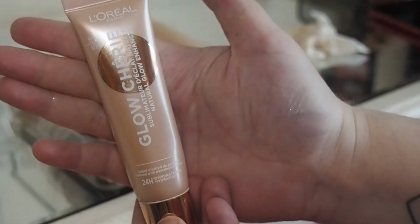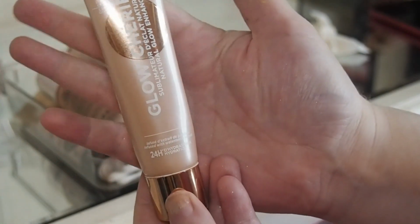Okay, let's see. Right, so this L'Oreal Glow Cherie is probably one of my favourite products that I have in this glowy formula. It is so good. It smells of watermelon. What I need to do is a least favourite to favourite on glowy products. Let me know if you want to see it, because I've never ever done anything like that. I want to show you the glow. I'm hoping that you're going to be able to see it.